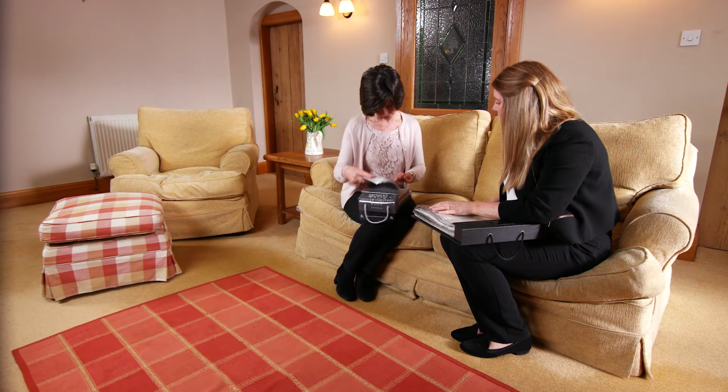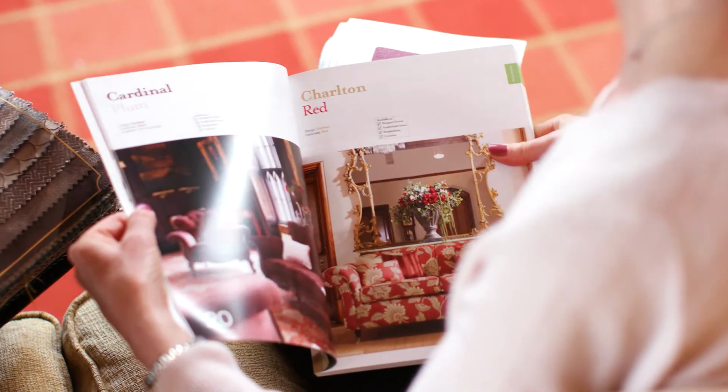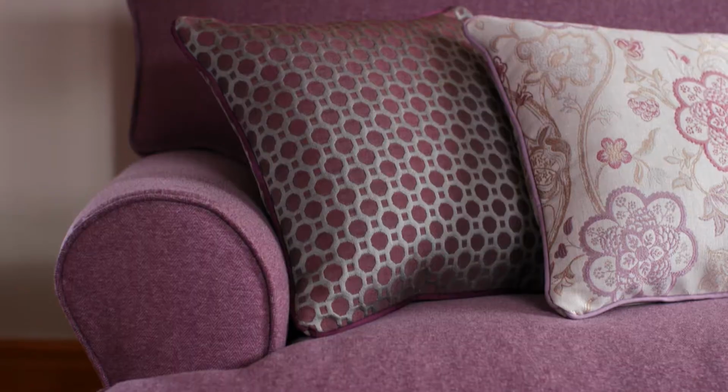So our service starts initially with a home visit, where we give customers help and advice in the home. There are two key parts to this really. First and foremost, people who love their furniture have an emotional attachment to their furniture and it fits in their home. They're keen to keep it, maybe they've spent a lot of money on the furniture and it means something to them.